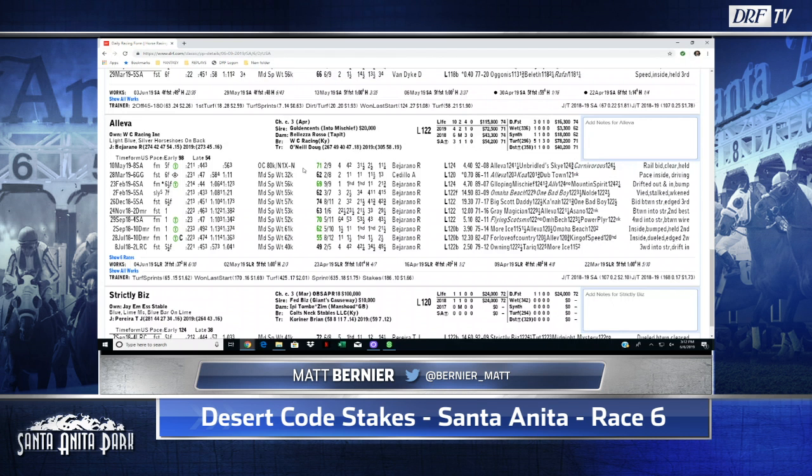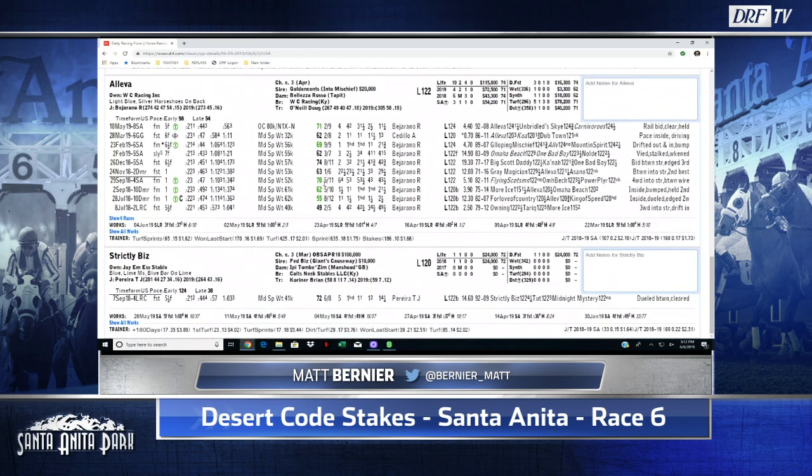And we get to the last runner in this field. This is the number 6, Strictly Biz. Goes out for Brian Coroner. Coroner's raw numbers with these 180 or greater layoffs are pretty strong, about 35%. But in instances like this, I know it's a small sample size, with the maiden winner last out, coming off such a long layoff, I believe 0 for 4, and none of them hit the board.